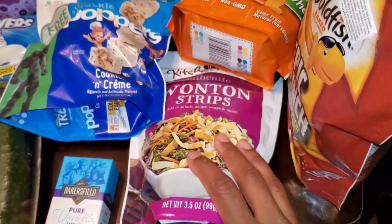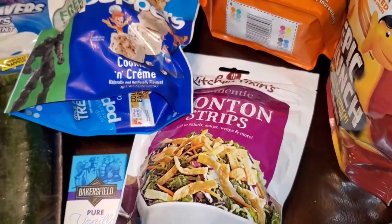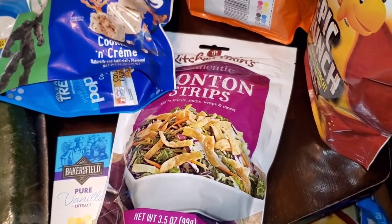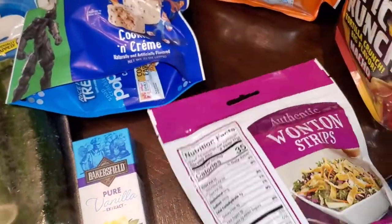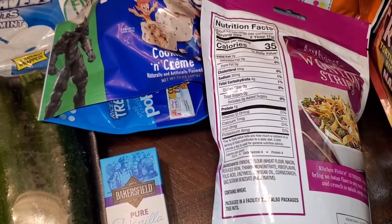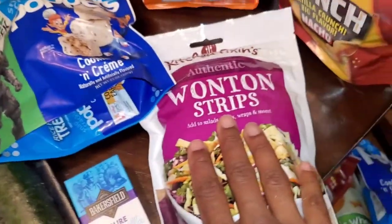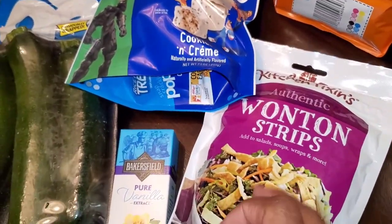You guys know I love my kitchen fixings, wontons. I eat them with my soups. You guys know I love my soups. The kids will eat them by themselves, like they're just chips and a snack. And you can't beat it with no calories, no carbs, no sodium. Just a pretty decent little snack, right? I keep at least 5 or so bags of these in my pantry at all times.